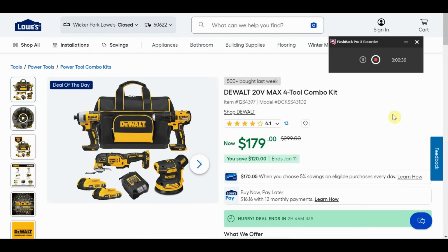But this $170, I saw this earlier today and I almost made a video. I was so damn busy. I was like, I gotta get a video on this, and then just time got away from me. So it really pissed me off because I thought this was a really good deal.